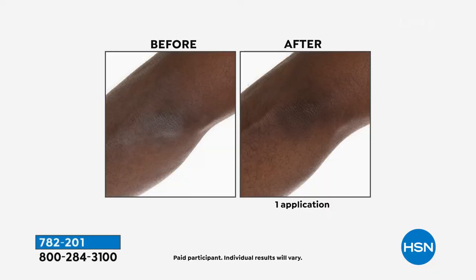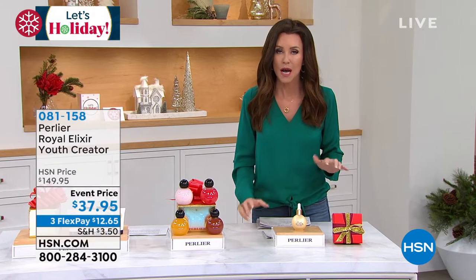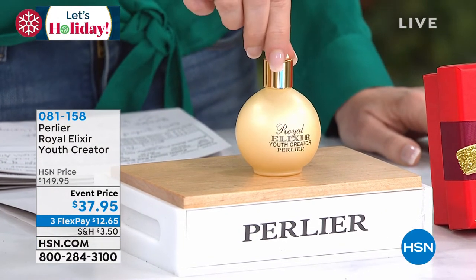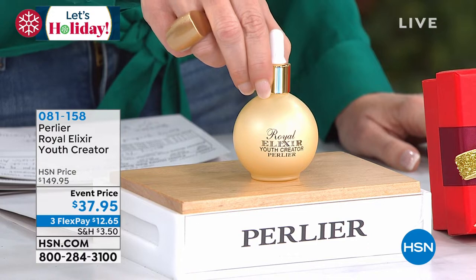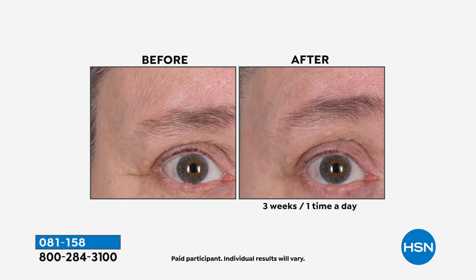Now this is the only exclusively skincare, like skincare for your face, truly anti-aging product that we have in the hour. But please don't wait on this. We can put this on auto ship, but this sells out every time we offer it at the single size. This is a double size of the Youth Creator, and that's the perfectly appropriate name. It truly does create the look, the feel, the experience of youth in your skin. This is the double size. This is the $150 size. Today, it's $37.95. We can put this on auto ship, over $110 off today.